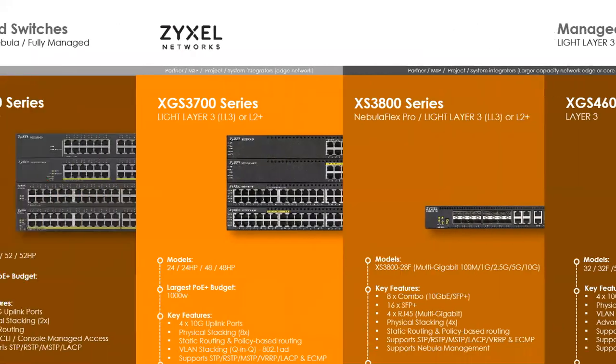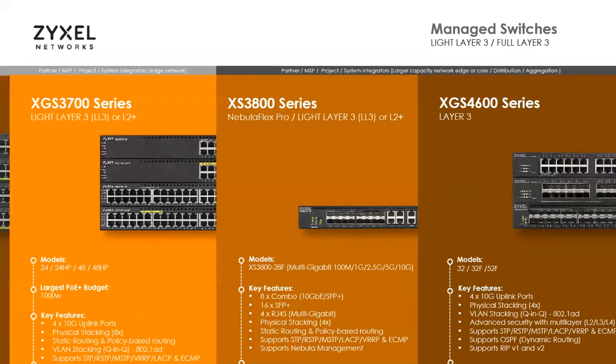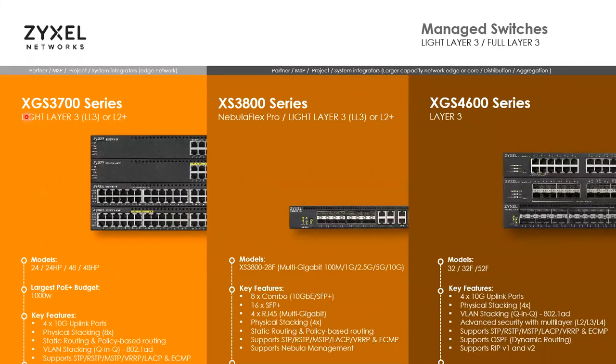We've also just started launching now the 2220s, which will eventually replace the 2210s. Very similar to the 2210s. We've upgraded the hardware a little bit, and we've added the ability to do Nebula management. And then on the high-end side of things here, these are our layer 3 switches, the 3700, the 3800, and the 4600 series.